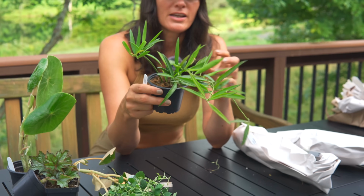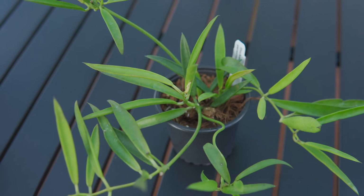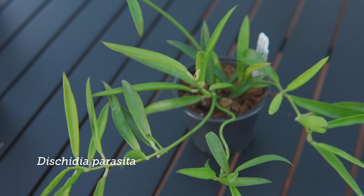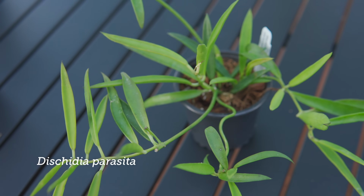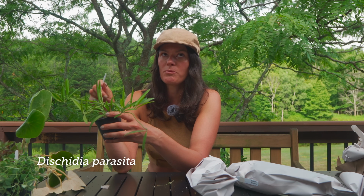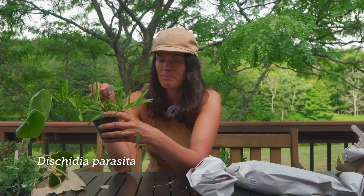I've had it for a long while. It almost looks like a Hoya, kind of looks like green beans from far away. And there's not much information on this. This one's called Dischidia parasitica. Now I have seen this as Dischidiopsis parasita, and I think the name has now changed to Dischidia parasita, not parasitica.